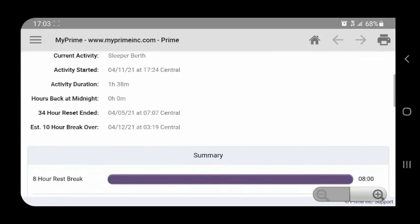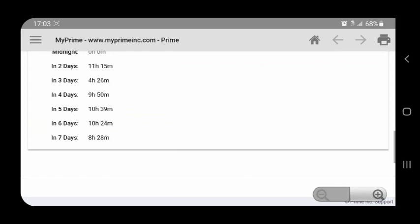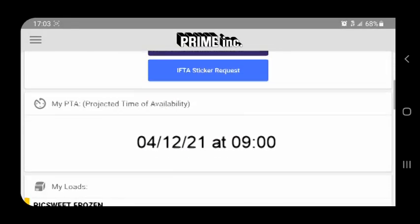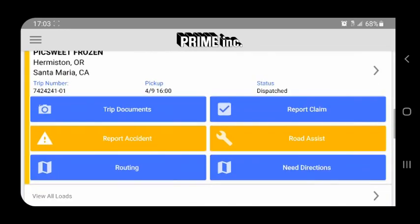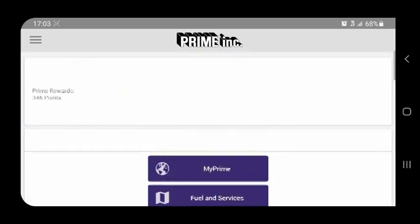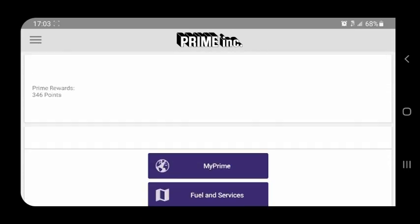You can send messages on the Qualcomm. You can look at your hours. You can look at your load assignments. You can actually submit your trip documents, report an accident, if you need directions, road assist, claims. All of this is right here in your Prime app. And there's so much more to it than that.